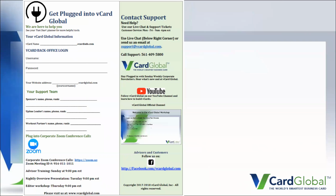And then right on this sheet, you have all the important numbers with the Zoom calls of what you have to do. vCard Global tells you how to log in and get live chat, how to send a support ticket in. It has the phone number of vCard Global. It gives you the YouTube channel, which is the vCard Global official channel, to watch the workshops and everything out there on how to build your cards. And there we are on Facebook. Everything is there for you in one sheet. Everyone should take this down when you're signing them up.